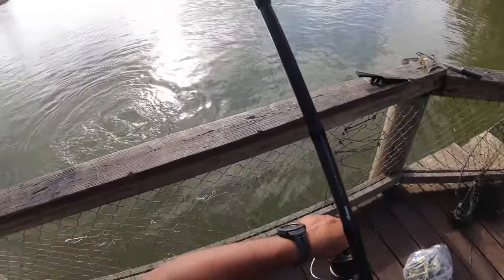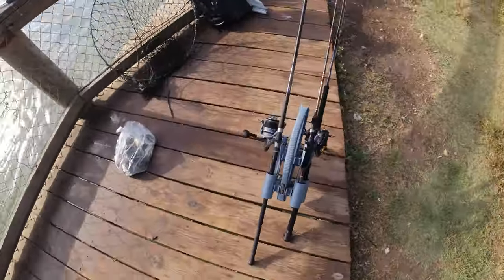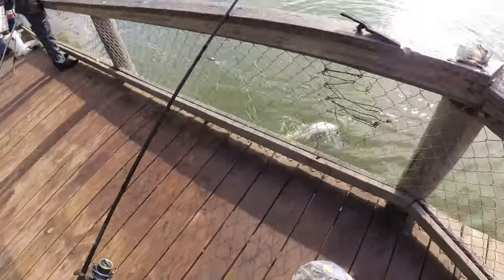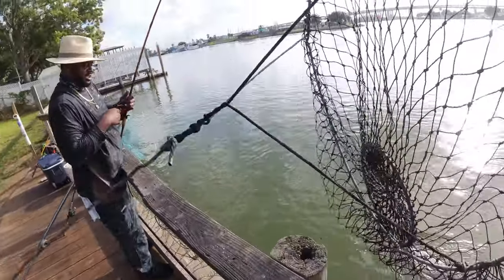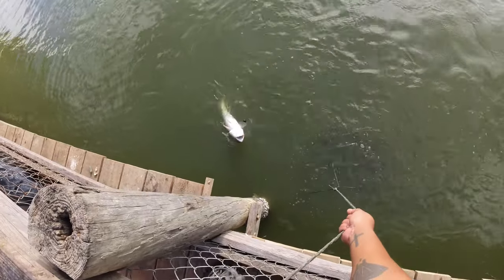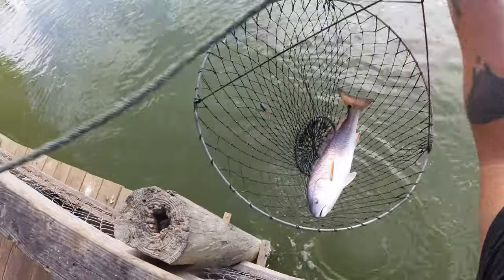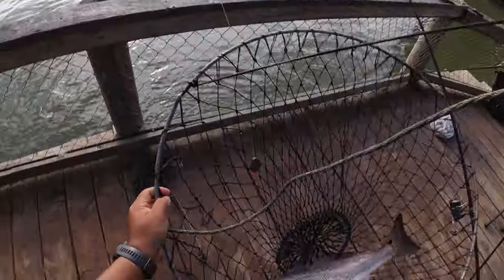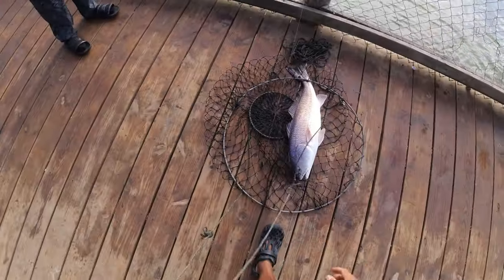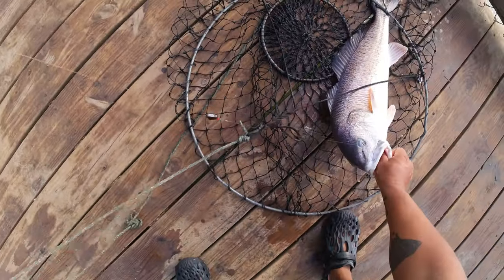You want me to get that for you? Yeah. This is slot red. Here, I got it, man. Bring it over here. Pull it up easy. Hey, that's it, man. Appreciate it, man. Yeah, no problem.